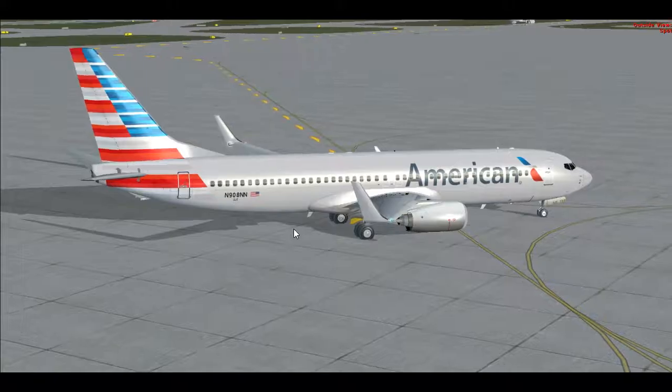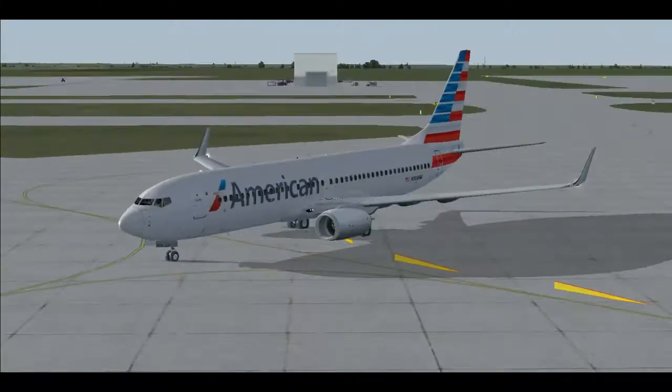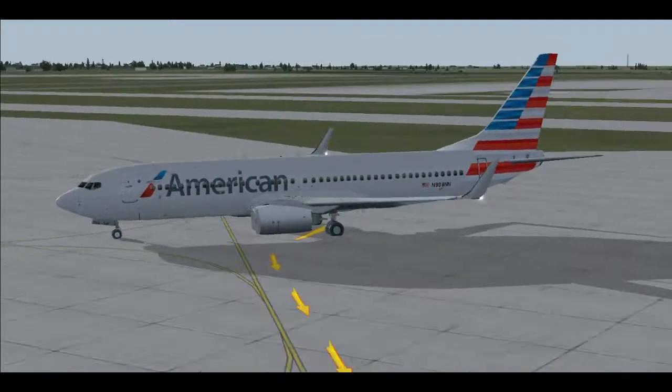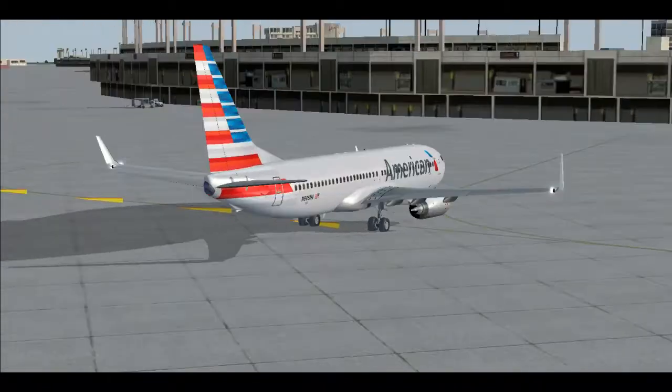So yeah, let's go ahead and start engine one. The planes don't all turn for me on this airplane when you push back, that's an issue. Everything's taking a moment or two to load in there.